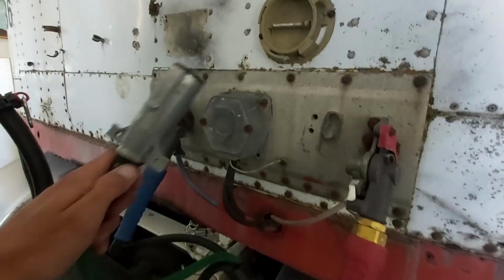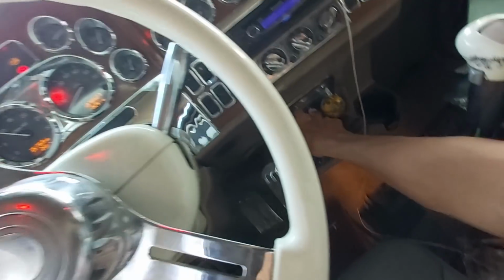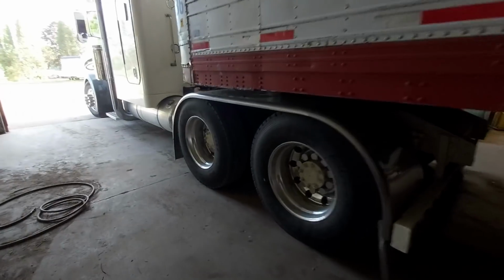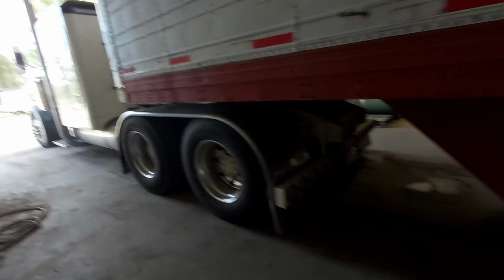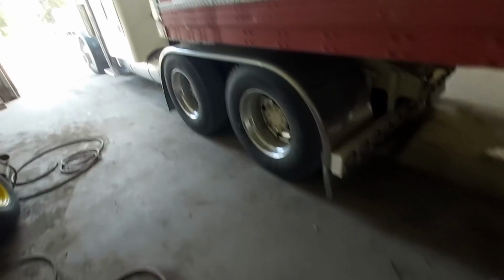Should scratch my fender a whole bunch even. Oh well, away she goes. Put some air to her. So now I'll wait till the truck lifts back up to try and crank the landing gear. Makes it a little bit easier when it's already off the ground.